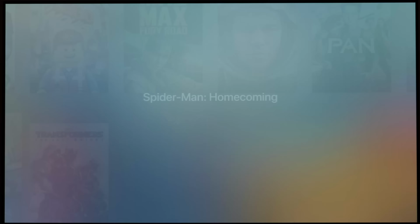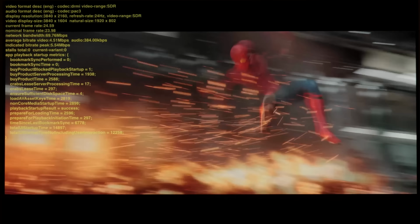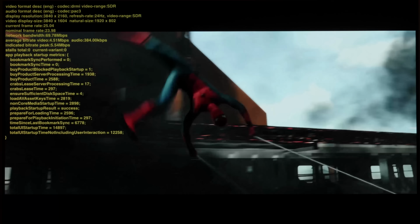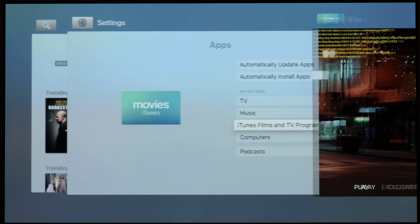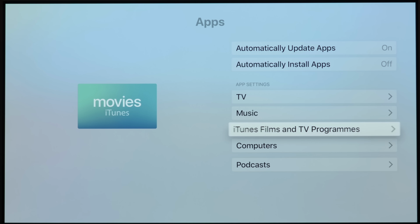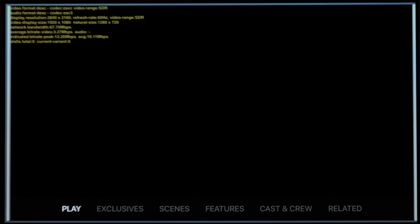So let's say we watch Spider-Man, which is in Dolby Vision. If you turn Quick Start off, you can see from the playback HUD that I've enabled on this Apple TV 4K box that the source file is always going to be in high definition SDR. But if you go back in and turn Quick Start on, then the Apple TV 4K box will be retrieving the highest quality of Dolby Vision in ultra high definition.